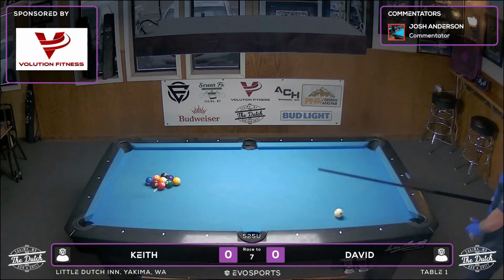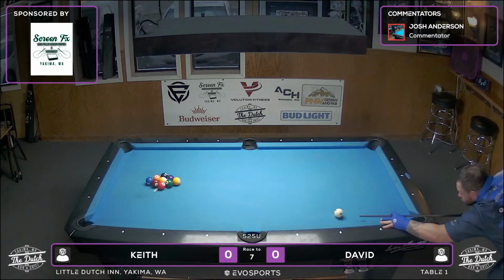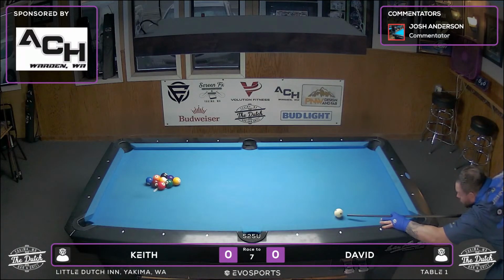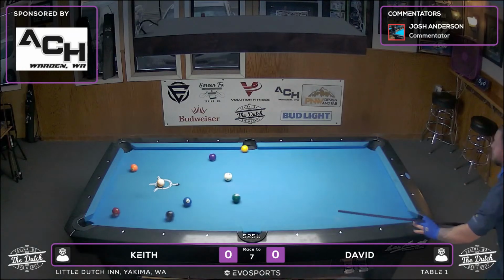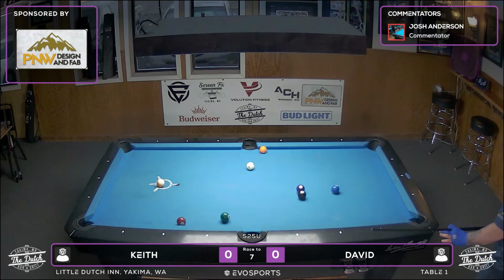It's double elimination. It's races to 7, BCA rules. 3 foul is in effect. Opponent rack, winner break is the only variation. Early nines count, nines on the break count.